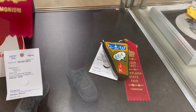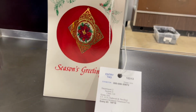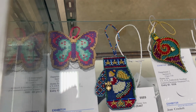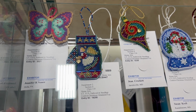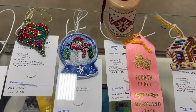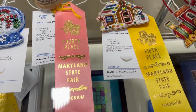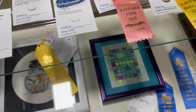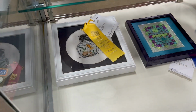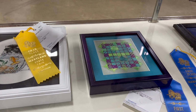And down here, it looks like it's a scissor case, and a "BTW LOL JK Season's Greetings." That is an ornament, beaded, and oh, those are so lovely. Cross stitch beaded pieces. Here is a spool ornament finish. Lovely, lovely. Down, oh, look at the kitty cat trying to get the goldfish. That is on Aida fabric.